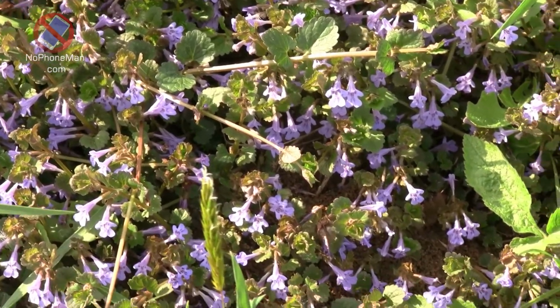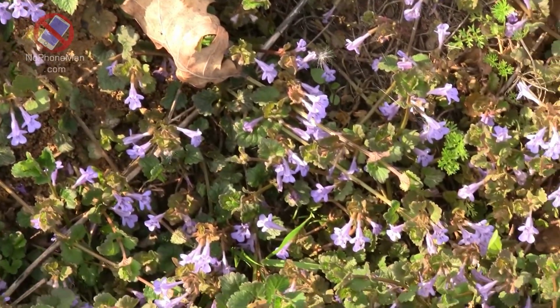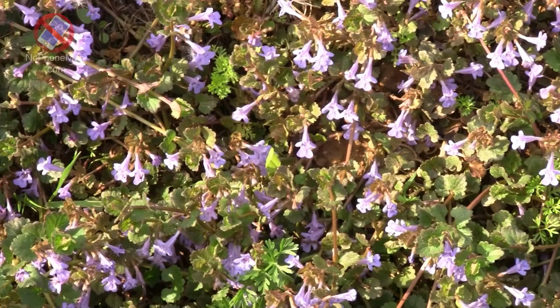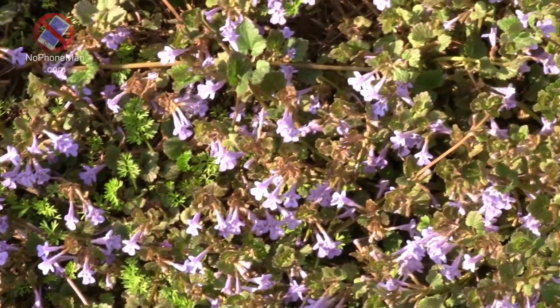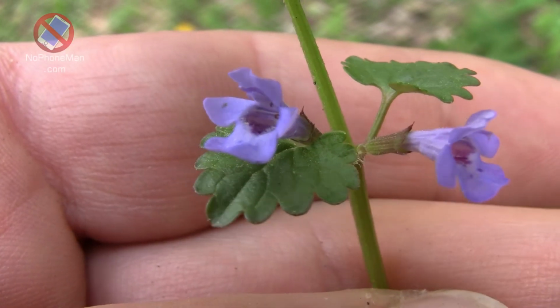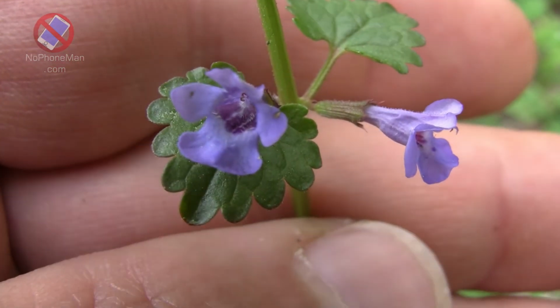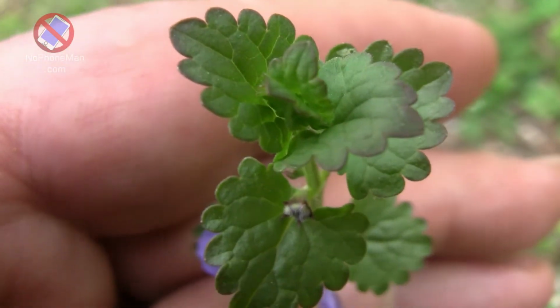Being a mat-forming plant, ground ivy is quite small. Where I live, its most typical size is between 5 to 10 centimeters, but on occasion you can find them as tall as 20 to 25 centimeters. Some guides on the internet say they can grow as tall as 40 to 50 centimeters, but I've never seen them this tall and I've been harvesting them for years.